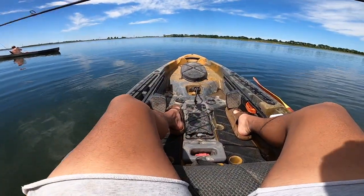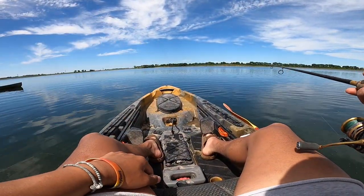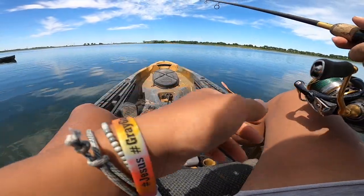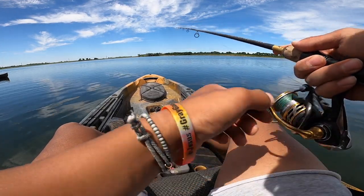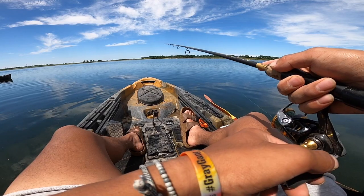I saw him swimming down there, and I pitched back down, and I just very cool jigged it in. He came up and ate it. That was a good one too. It was a keeper, I thought. Yeah, he was. I probably shouldn't have boat flipped him in.